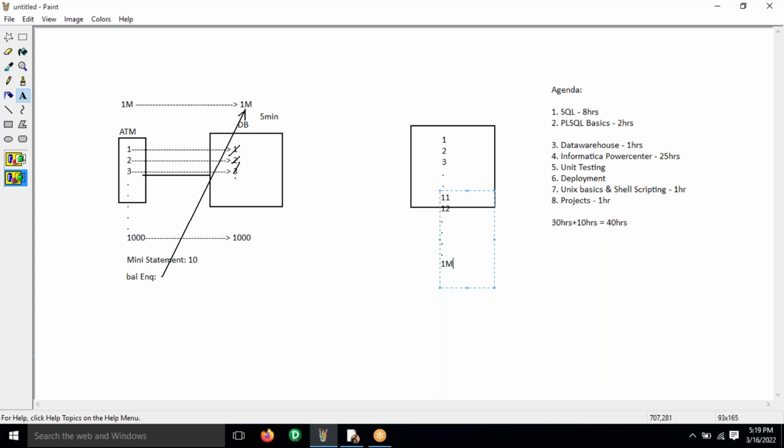So the first database contains only the last 10 records, whereas the second database contains all the 1 million records. Whatever data we have in the second database, we call historical data. Can we call this historical data? Because we have the full history, from day one till date, all the transaction data. That is the reason we call it historical data. Whichever database has historical data like this, we call it a data warehouse database.